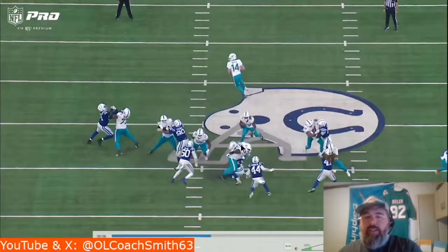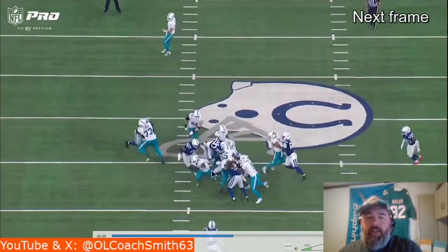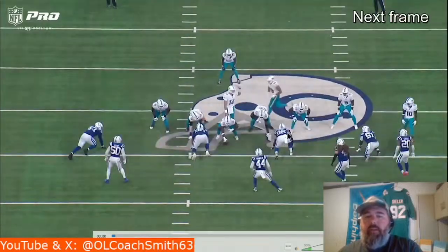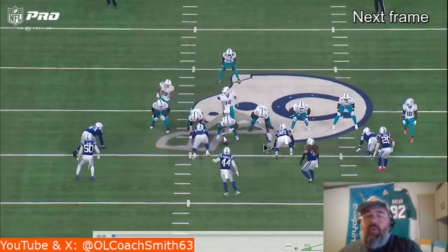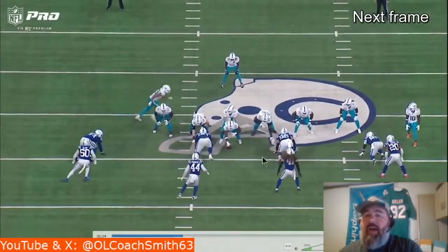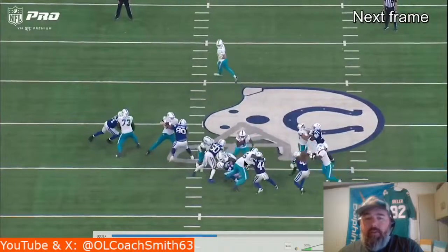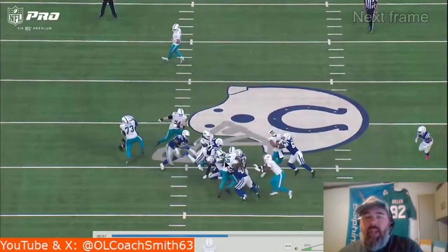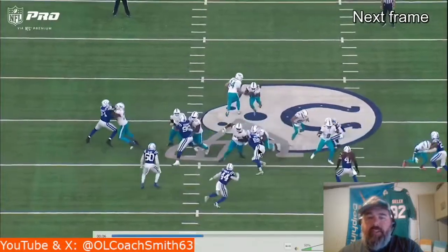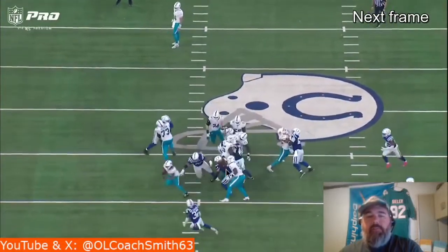And Wright is reading this linebacker, so that's kind of why he keeps that tighter and does a good job of finding the crease there. But even if the tackle was made at the point where that linebacker is there, right? That's still probably a 5, 6 yard gain right here just because of the movement that Armstead's able to get on that defensive tackle.